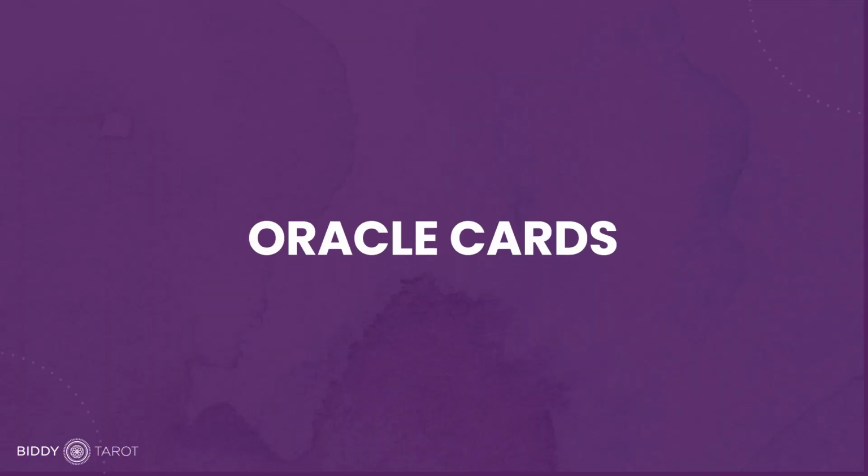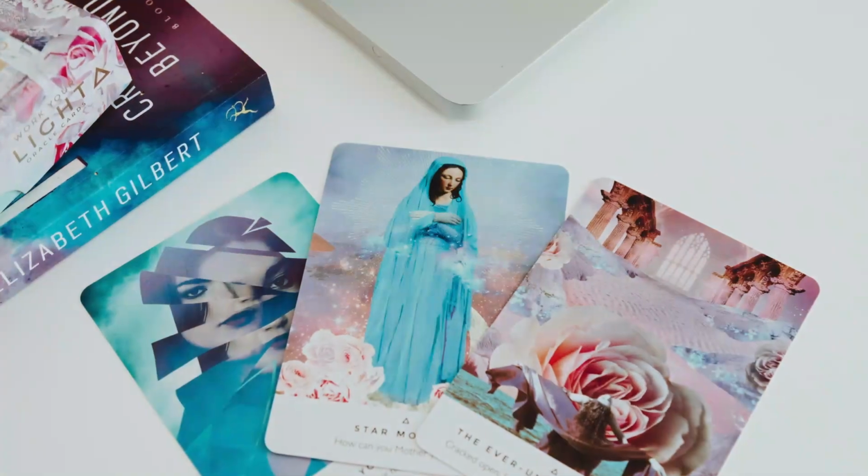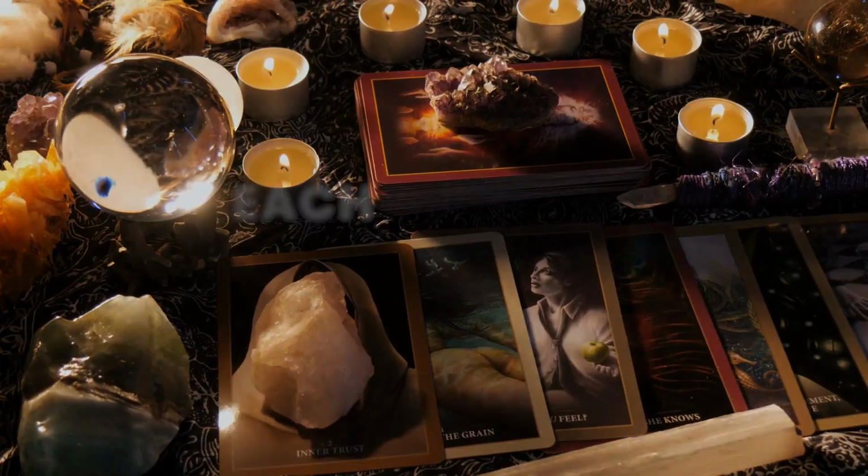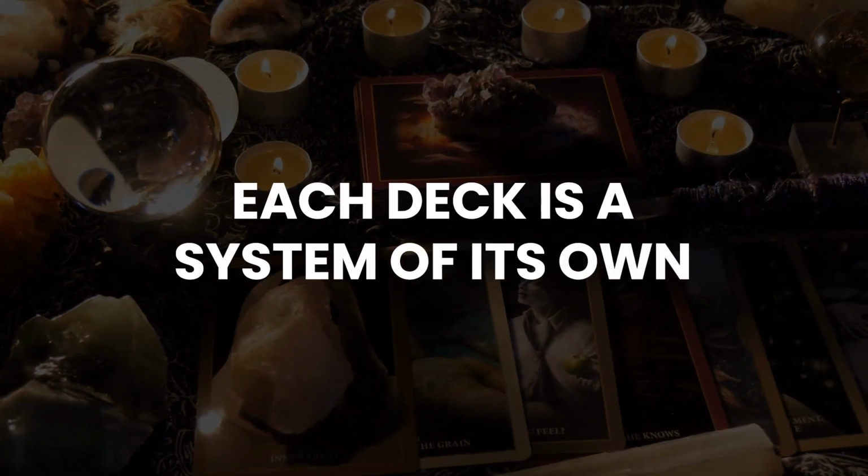So then there are oracle cards. Now, unlike tarot, oracle cards do not have a set number of cards. So you can have oracle decks that have 40 cards, 88 cards, 100 cards, you name it. Each oracle deck is also a system of its own.